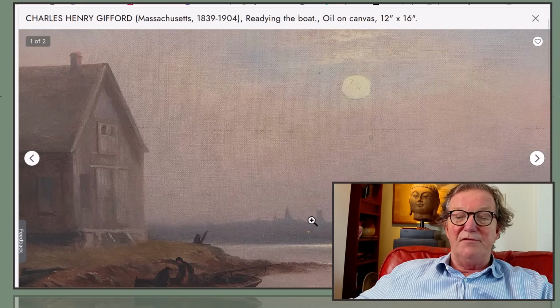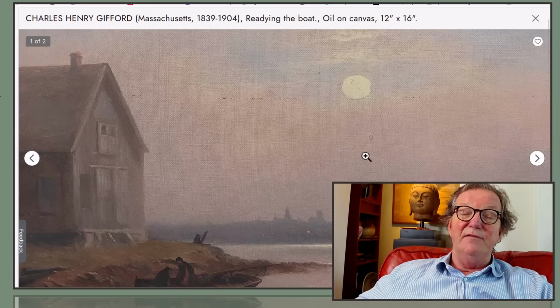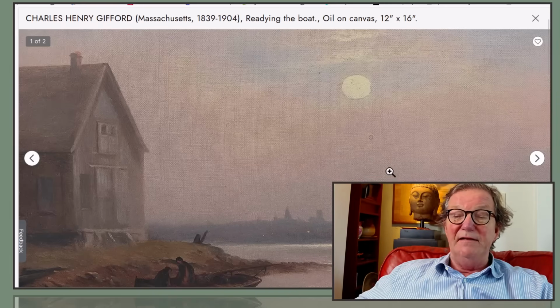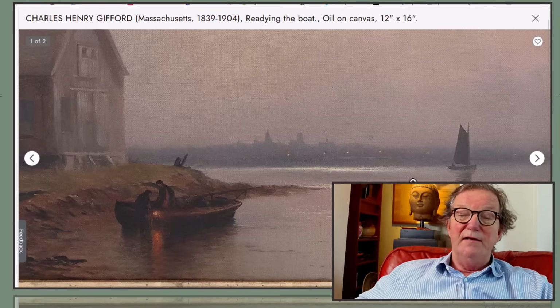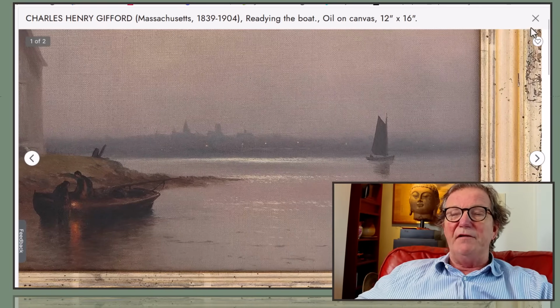But it isn't, because there are no buildings like that back where we are. But there are in the skyline of New Bedford and down that part of the state, which was also a big fishing port. And it was a really lovely painting. And Gifford was very famous. He was very well known.